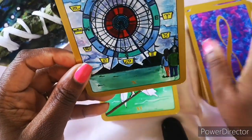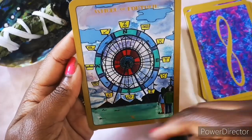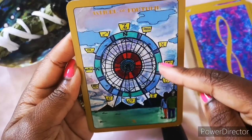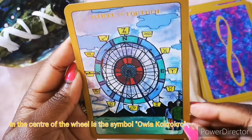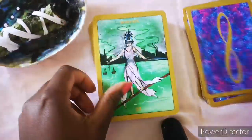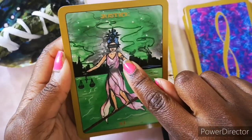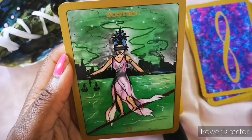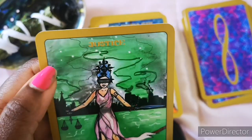Then we have the Wheel of Fortune, and it's depicted as a Ferris wheel with all the zodiac signs going around and a couple just watching on. And you got your compass signs as well, north, east, south, west. Yeah, lovely card. Then we have Justice, my card, represent the Libras. She's got her Libra sign on her arm, beautiful, and she's holding the scales and she's walking along a beam with her eyes blindfolded, and then she got this beautiful Adinkra symbol on her headdress.